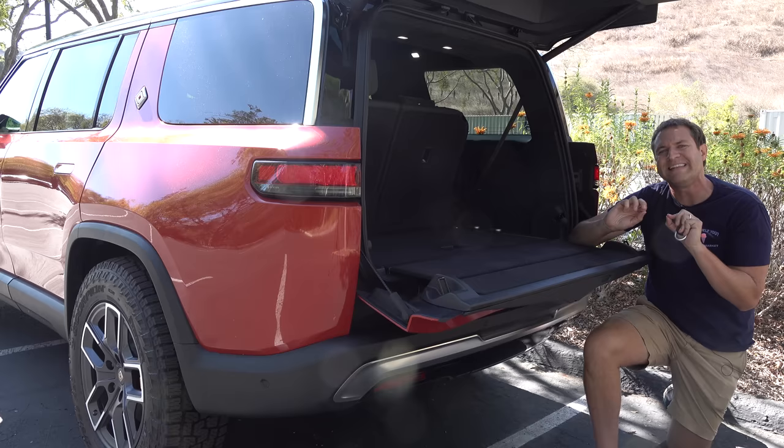Kind of cool. Also worth pointing out, this R1S has all-terrain tires, as you can see, knobby tires designed to go off-road, but you don't have to get those. It's also offered with sort of a standard road tire and a sport performance tire. Probably not too many vehicles offer with a performance tire and an all-terrain tire, but the R1S is.